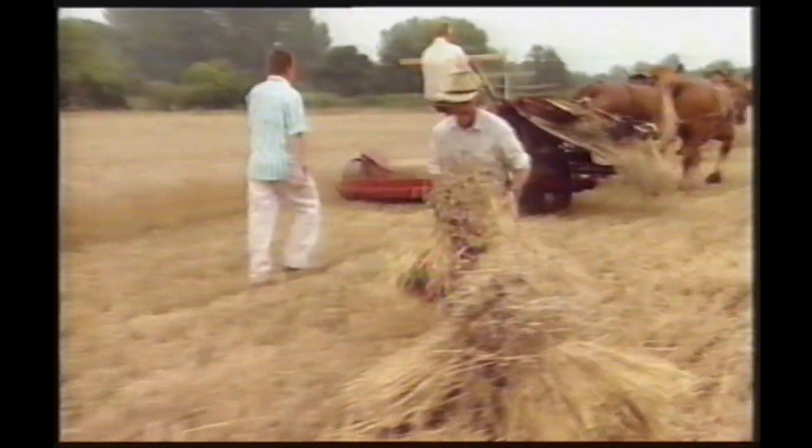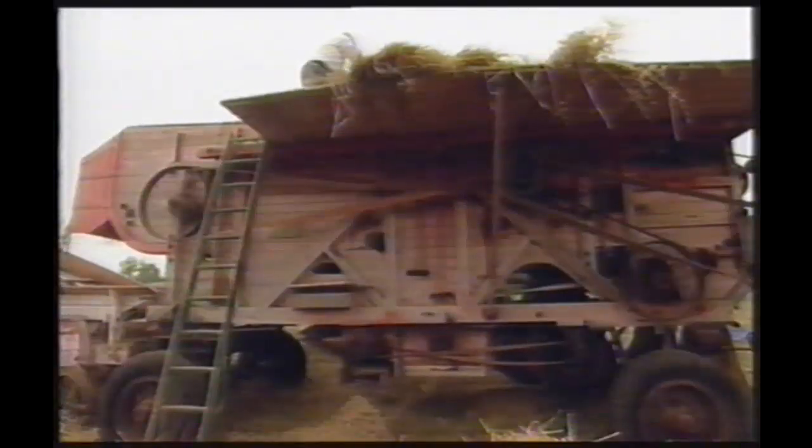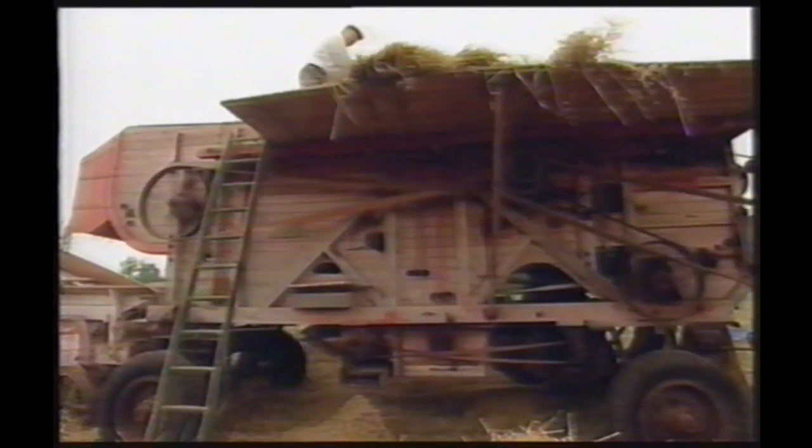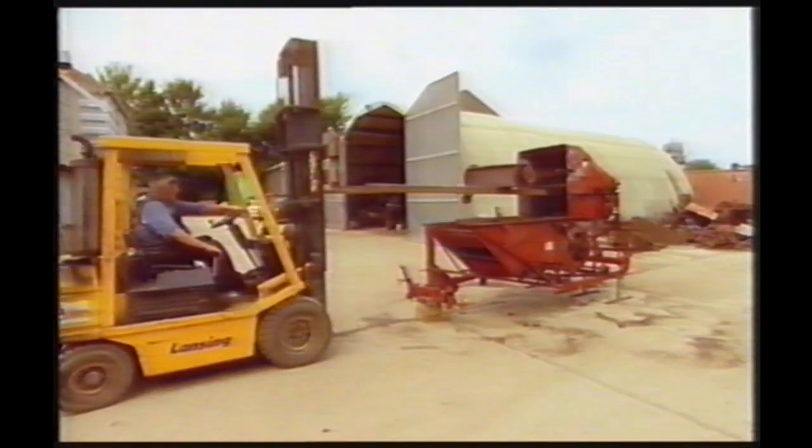Blimey, I'm knackered, and I've only done an hour. During harvest, this back-breaking work would go on for days, and all that sweat's only cut the wheat. We've still got to get to grips with this monstrous old threshing machine. It has 2 beaters, just like our combine, which Ron is taking apart.